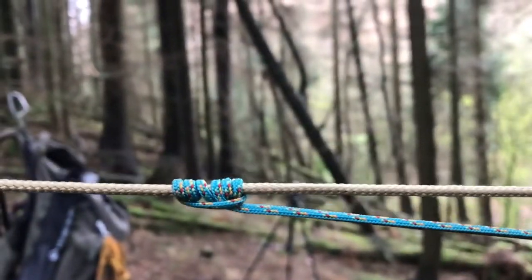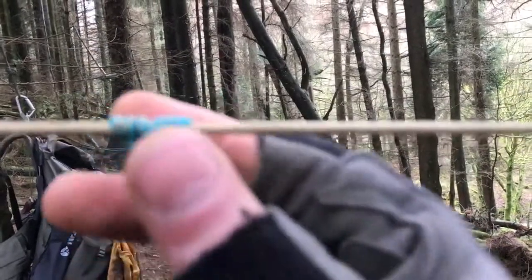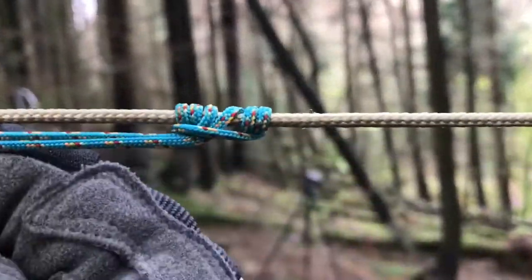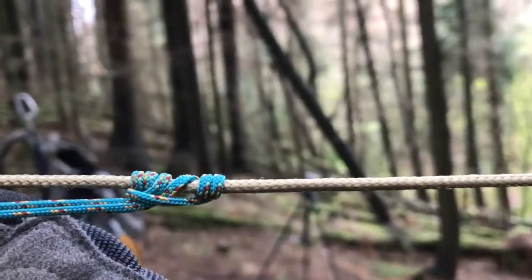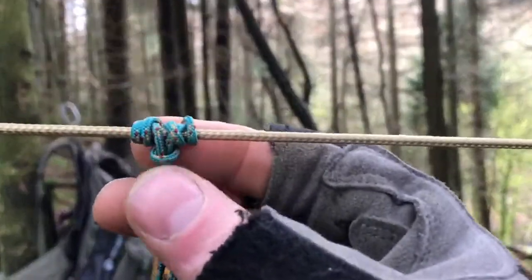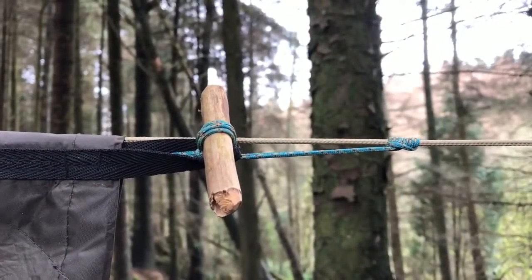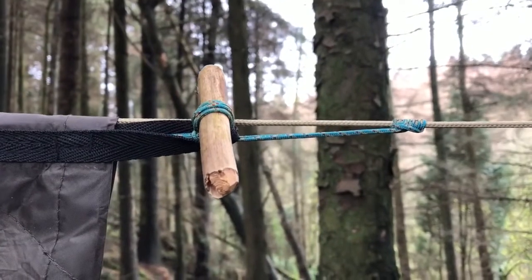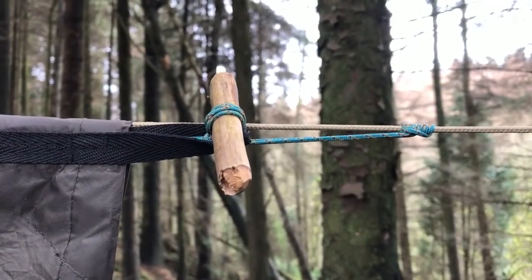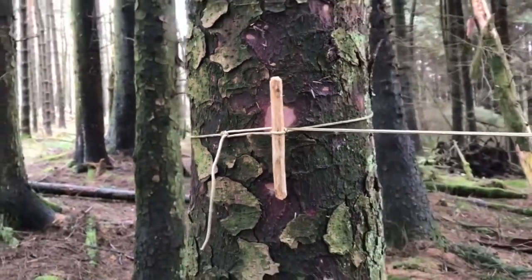So when you pull it and add tension, it stays where it is, and you add more tension, it stays where it is. If it's like this, then what you find is when you pull it, it will slide. You don't want it to do that. So as you can see, we've dressed the toggle, so there are no sharp ends on it, and it's not going to cause damage to any of the gear.